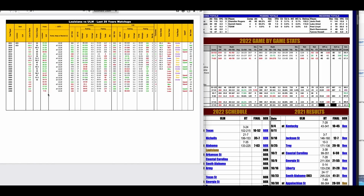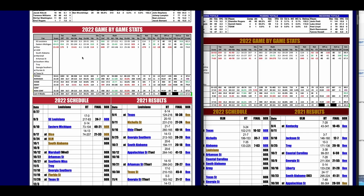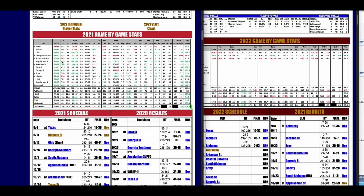But I learned my lesson back here, probably this year, 1999. I said, you know what? The visitor does well in this series. I got to just start playing the visitor. And guess what? Look what happened. Last year, here it was. You had a Louisiana team. Let's remember Louisiana's team from last year, guys. 2021. See all this green? That's a lot of wins.